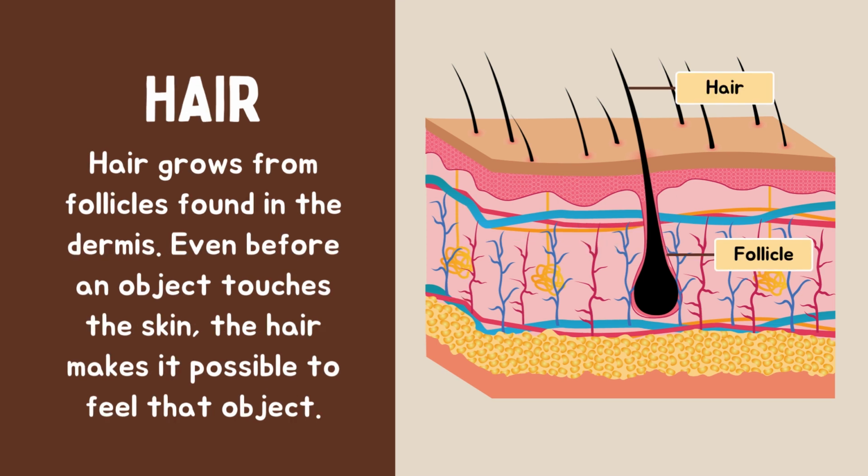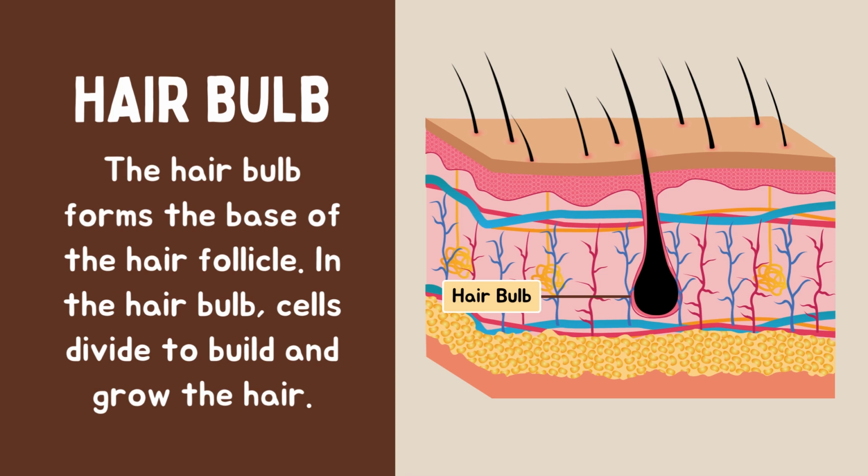Hair. Hair grows from follicles found in the dermis. Even before an object touches the skin, the hair makes it possible to feel that object. Hair bulb. The hair bulb forms the base of the hair follicle. In the hair bulb, cells divide to build and grow the hair.